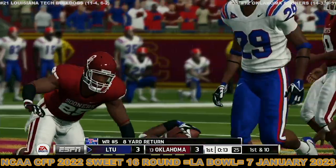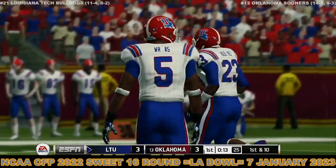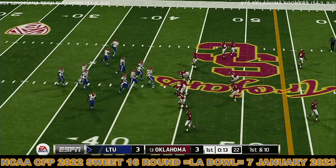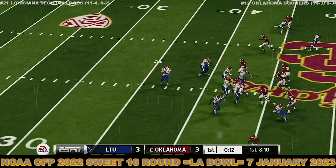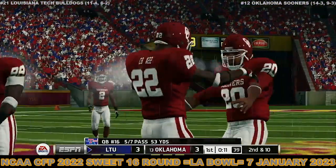Tackle made at the 43. They've got to play with some focus and smarts here. They don't want to make a mistake and suddenly find themselves trailing. Quick pass, man open, and he dropped it.